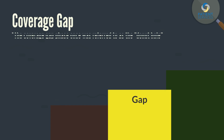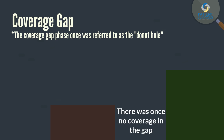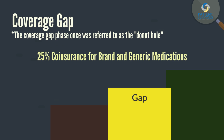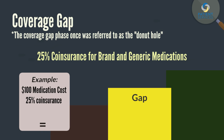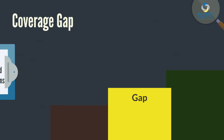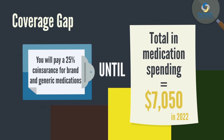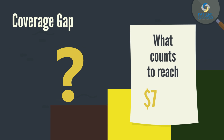The coverage gap phase was once referred to as the donut hole because there was no coverage during this time. However, as of 2020, that hole has closed, and now you'll pay a 25% coinsurance for covered medications in this phase. For example, if your medication cost was $100 and you filled that medication in this phase, you would pay 25%, which means you would pay $25. You will be in the coverage gap phase until your total spending reaches $7,050. The difficulty with understanding this phase is determining what counts towards the $7,050 needed to get out of it.